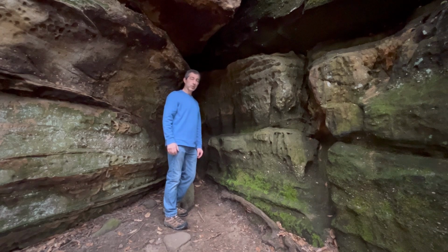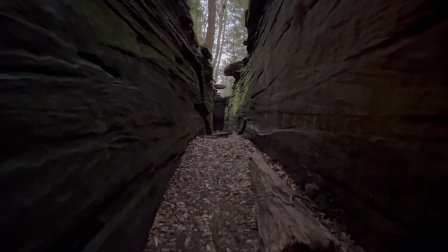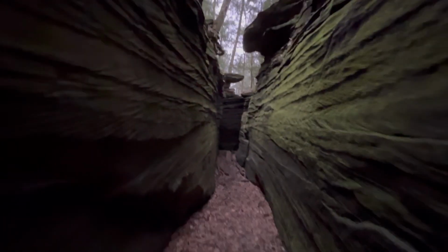All right, I'm ready to do some exploring, so let's go check out this cave right here. Oh, wow. This is pretty neat in here. Oh yeah, this is where we were looking up from above there. Oh wow, this is really cool. Look how these rocks just split in half. This is way cool.